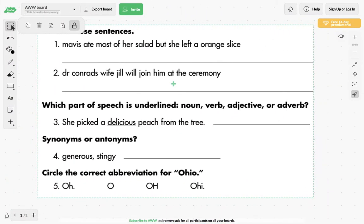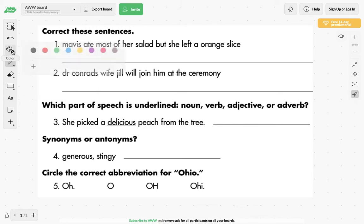Okay, so what we've got here is our correct the sentences first. Mavis ate most of her salad, but she left a orange slice. All right, so today we've got some comma work that we've got to establish. We've got two comma rules we're going to be using today. One of them is a very simple one. It's the comma before a conjunction.